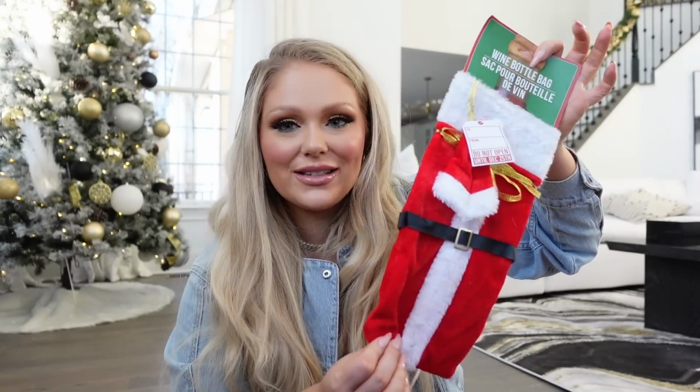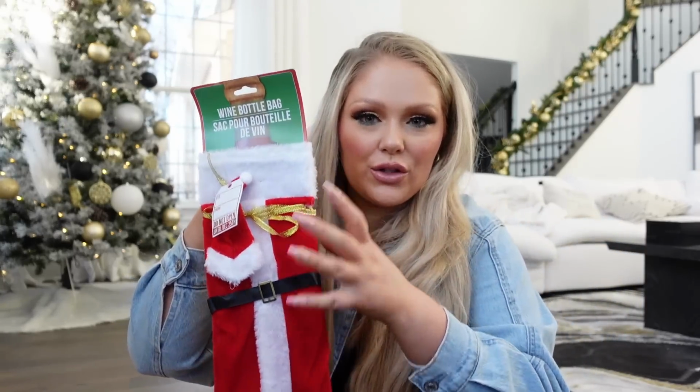I bought one to test it because I normally include a bottle of wine in the gift bags for my friends. So I was like, oh, it'll be so cute if I put this on it and it'll be super Christmassy. So I wanted to get one to test it just to make sure the wine bottles fit and stuff. But I think they will, and it's closed at the bottom. So you just put it in and then this kind of goes around the wine.